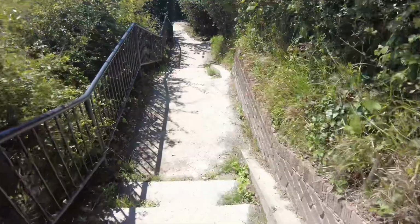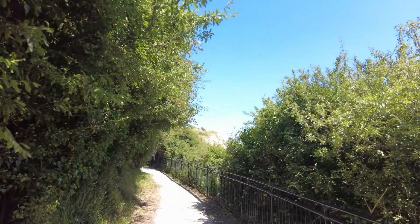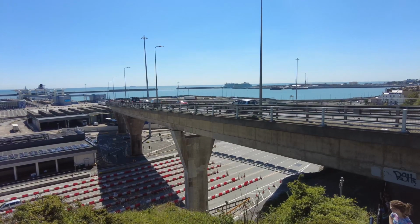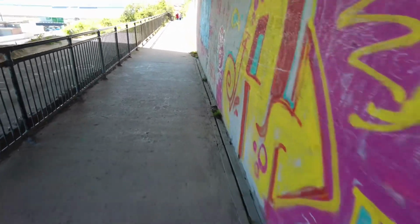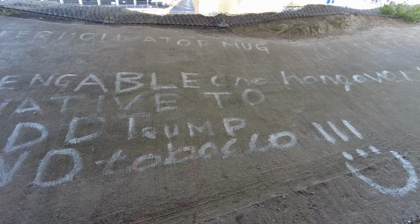Look how exciting this is now. Off of the coastal path and into the hustle and bustle we go. Oh, I'm parked up that way, I've got to walk back up. Oh, please, someone help. This is just a main road up there. This is probably my favourite bit so far. Look at this. This graffiti on the floor, I can't even read it because I'm level with it.